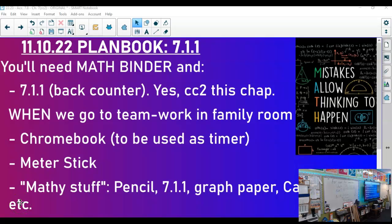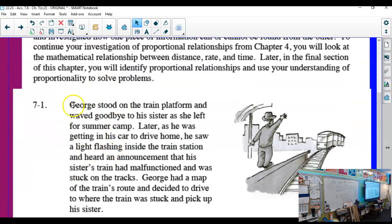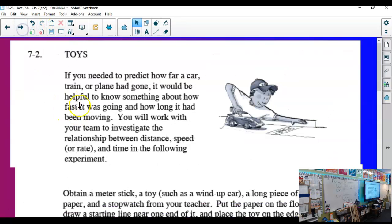We're kind of going to do today's lesson in a backwards order because I care more about the second thing than I care about the first thing. So we're going to jump to the second thing, and then we're going to circle back. On your paper, you have a question about George. We're going to skip that, and then we'll discuss that maybe out in the family room or maybe not till tomorrow. It depends on how long our next activity takes.